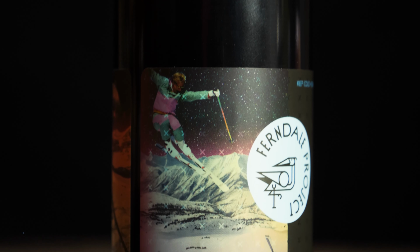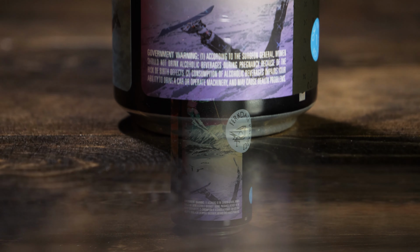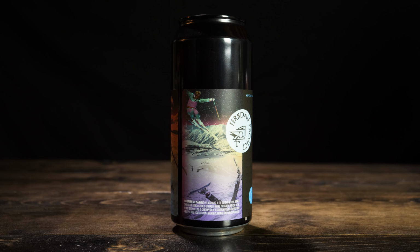And if we turn the can, we can see the rest of the label. It has some just 80s-tastic guys in their teal and pink outfits doing hot dog ski moves, like freestyle moves back in the old days, and a couple dudes wiped out with their heads just in the powder. We have the Ferndale Project logo, and it says 1 pint for you.